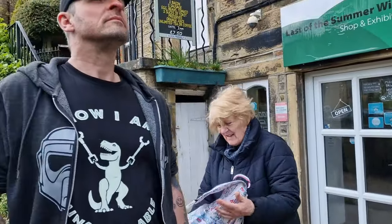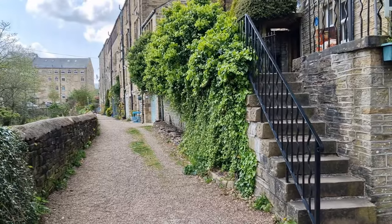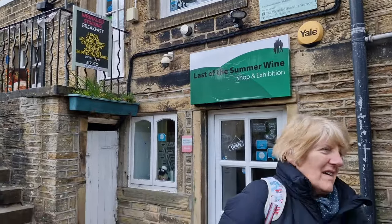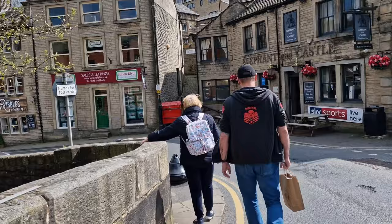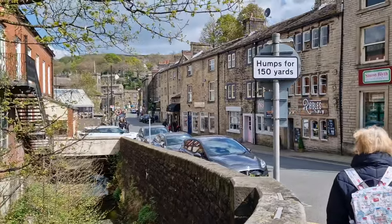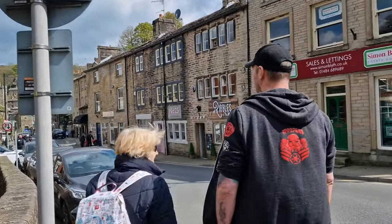So we've just done the exhibition, did some nice little bits in there. It's weird to think it's all linked in a row. So now we're going to go and find Sid's Cafe, which is where they all used to hang out and have a brew. It's an absolutely gorgeous place.